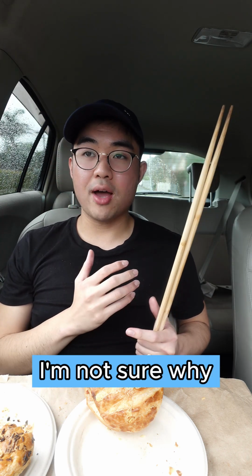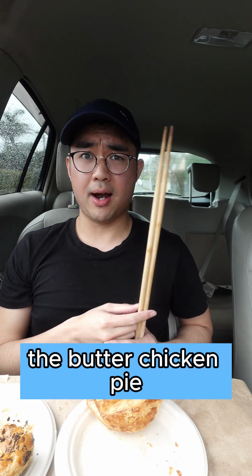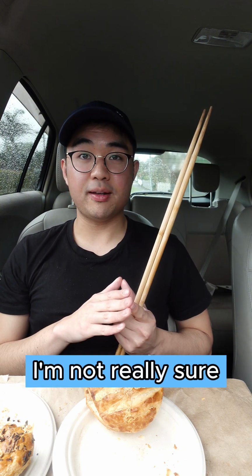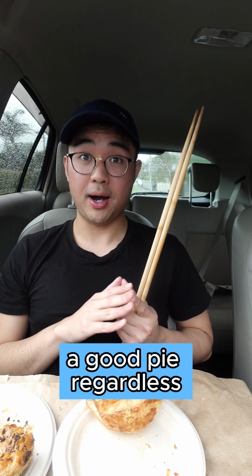To be honest, I'm not sure why there's such a difference between the pastries, but there definitely is to me. But overall, I really enjoyed the butter chicken pie. That was really good. Definitely the best pie I've reviewed so far, without a doubt. Although the pies here were good, they were also really expensive. To be honest, I'm not really sure if I would pay that much for a pie again, but it was definitely a good pie regardless.